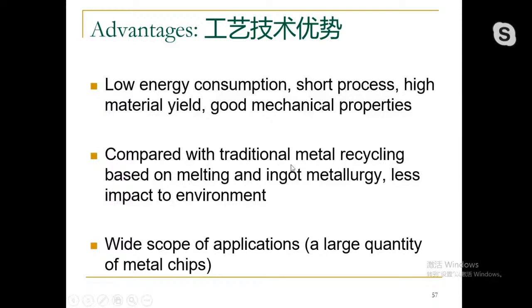But the conventional way of metal recycling is just to put the chips or small pieces back into the furnace, melt them, and produce an ingot, and either use it for casting or for ingot metallurgy. But in this process, of course, there's oxidation, there's evaporation, and there are some air-polluting chemicals that come out, which is no good for the environment. Compared with that, this process has less impact on the environment. Lower energy consumption also means less impact on the environment.